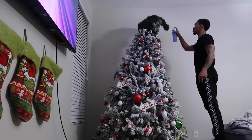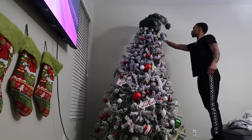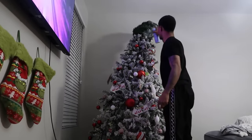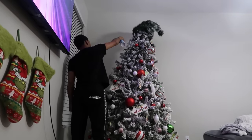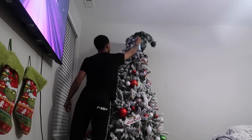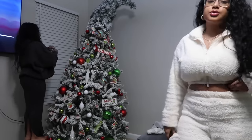I believe we're about to keep adding on to the tree. I'm about to add all the little hooks to the green ornaments so then we can go ahead and add those. And yeah, we're gonna focus on the tree and go ahead and finish up all the little small touches we had to do. So I've been putting the hooks. Zay spraying the top part. So we're about to add the green ornament. The top part is sprayed down.